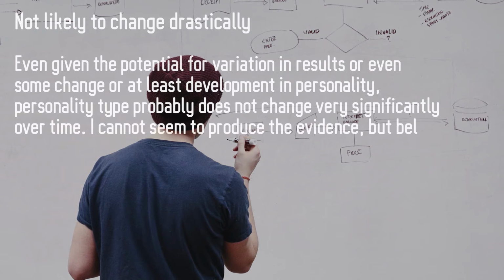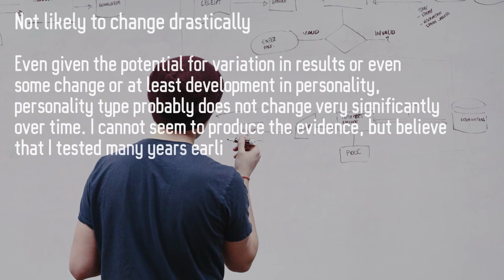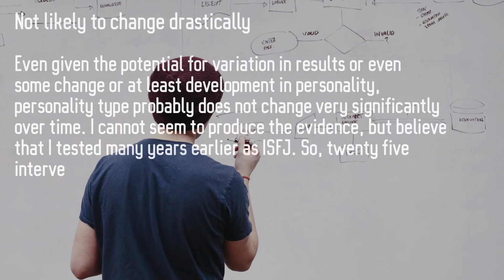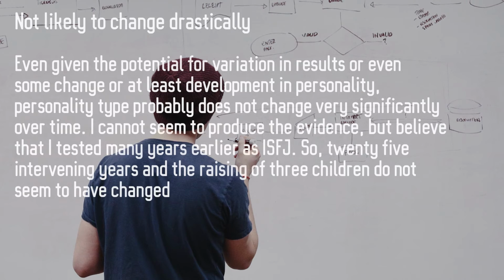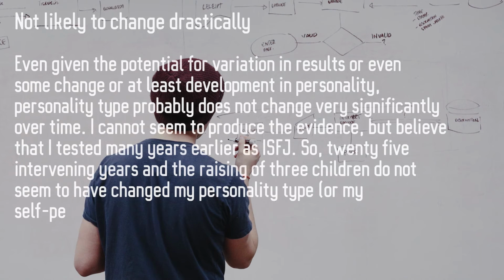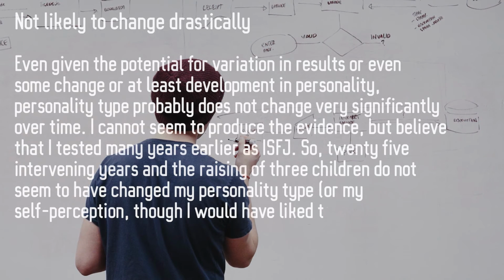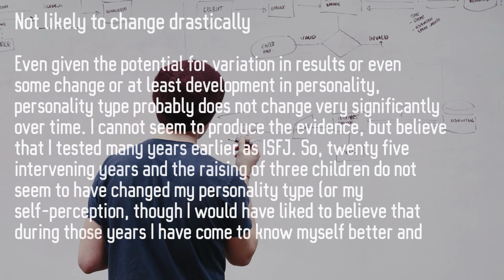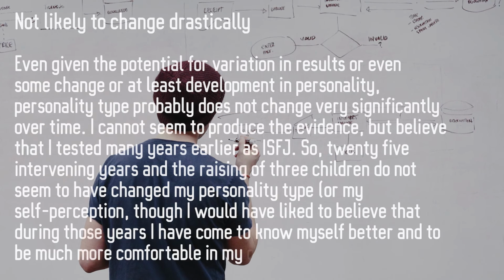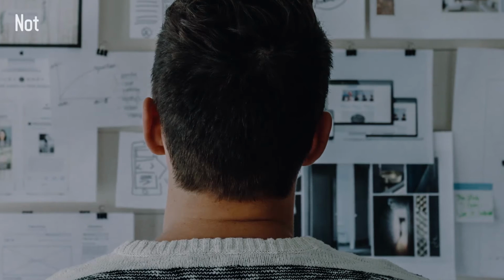I cannot seem to produce the evidence, but believe that I tested many years earlier as ISFJ. So, 25 intervening years and the raising of 3 children do not seem to have changed my personality type, or my self-perception, though I would have liked to believe that during those years I have come to know myself better, and to be much more confident in my own "skin."